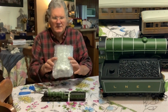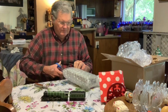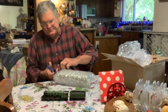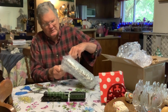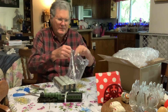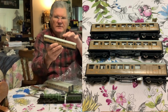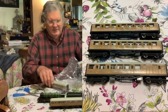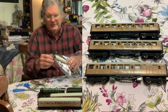Now we have, well, these may be the passenger cars. It looks like it, from what I can see through the bubble wrap. And that's good because it has European couplers on it. And this gives me something to couple up to it. And of course, it's supposed to be a passenger train anyway. Isn't this a beautiful passenger car? European British prototype. There's 3 of them. It's going to be a beautiful set.